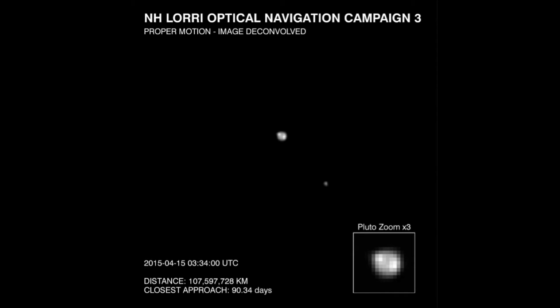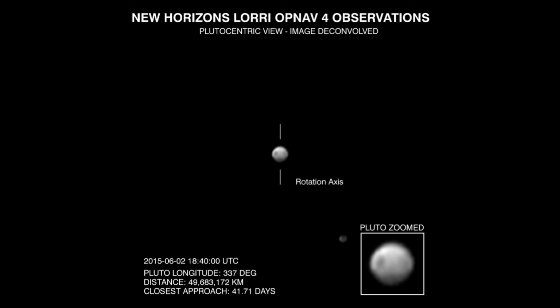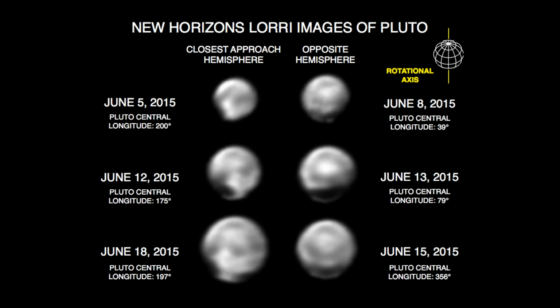In April, this is what the Pluto system looked like. And so you can see that blobby picture is actually starting to be more defined in terms of the light and the dark. The bottom picture is May. And so you can see now there's a lot of separation between Pluto and Charon. And then in June, you can see these series of pictures, how Pluto is being resolved.